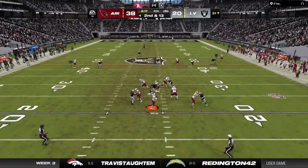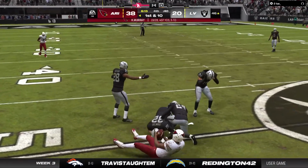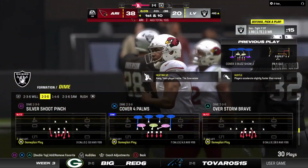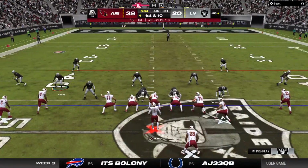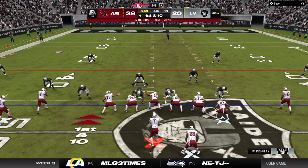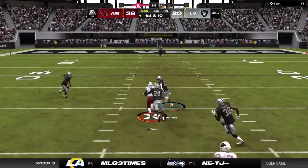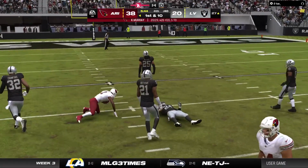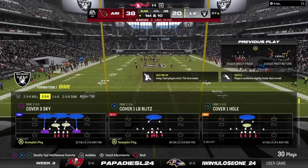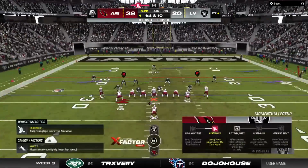Play fake. Murray. Looking left side, and it's complete. And he'll be taken down, but not before they work it across midfield. 23 yards the pickup there. So here's a 1st and 10 now in Raider territory at the 46. Meanwhile, Murray's throw complete here to his receiver, Brown. And he works it past the 30, almost to the 25. This gain not quite as good as the last, but still over 40 yards between the two.